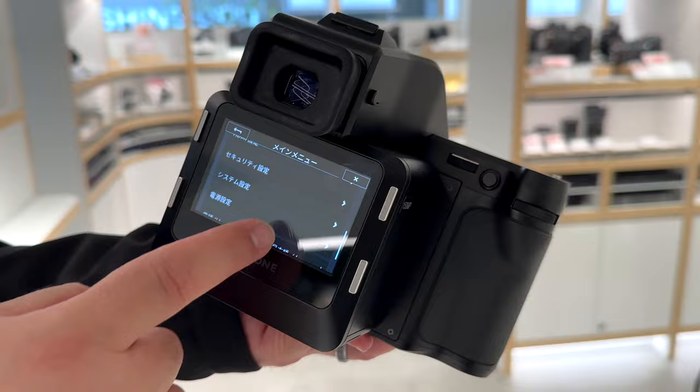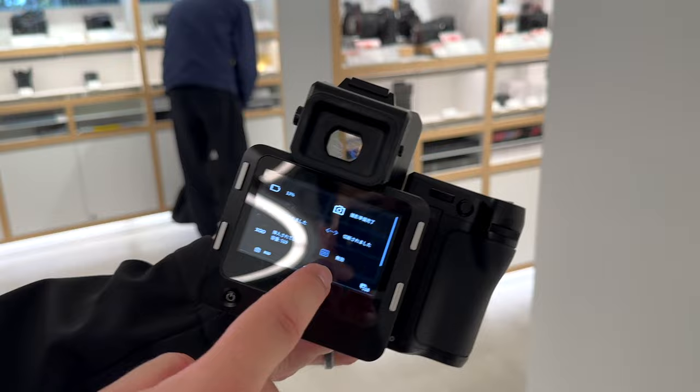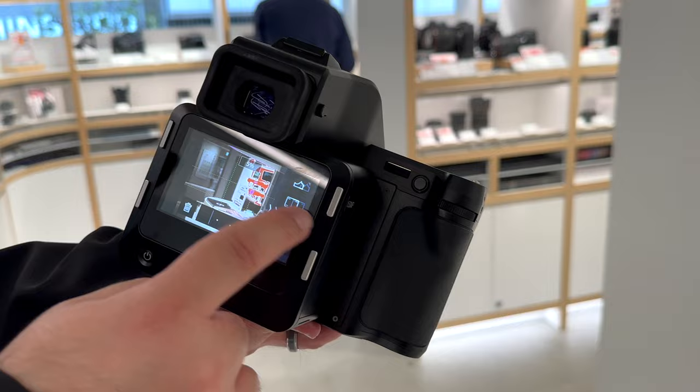Here I am just playing with the playback menu, swiping down from top to bottom, bottom to top, even from right to left, different options there, and then from left to right. Really interesting how the gestures work.